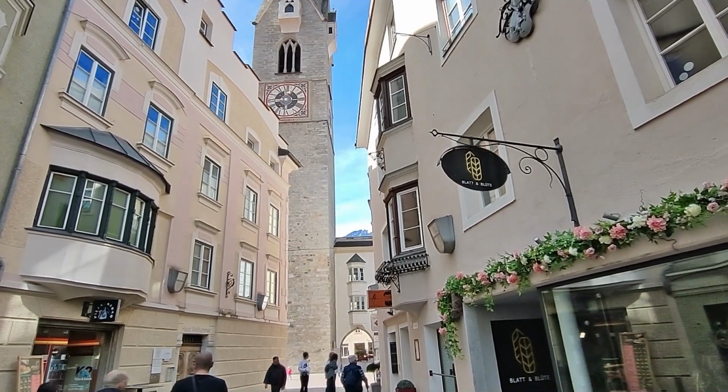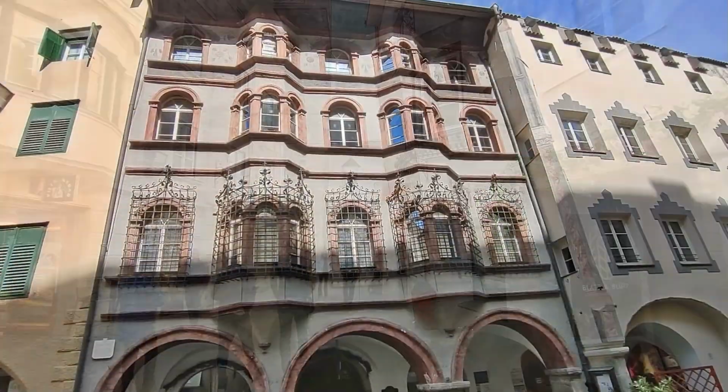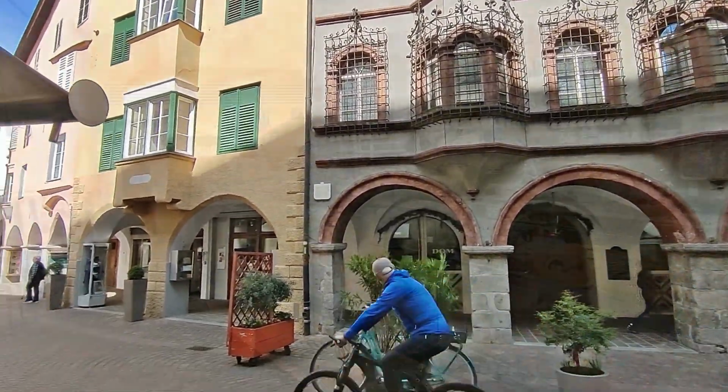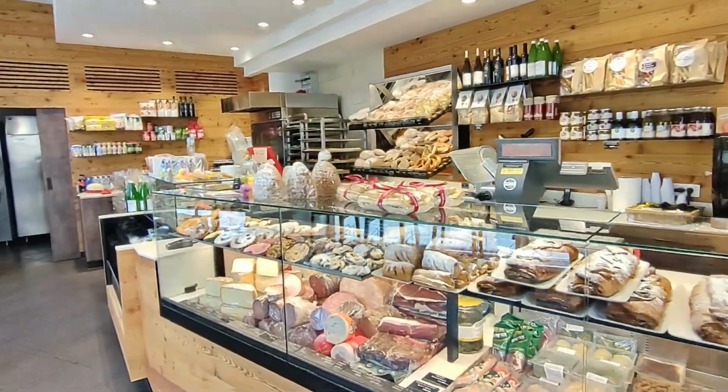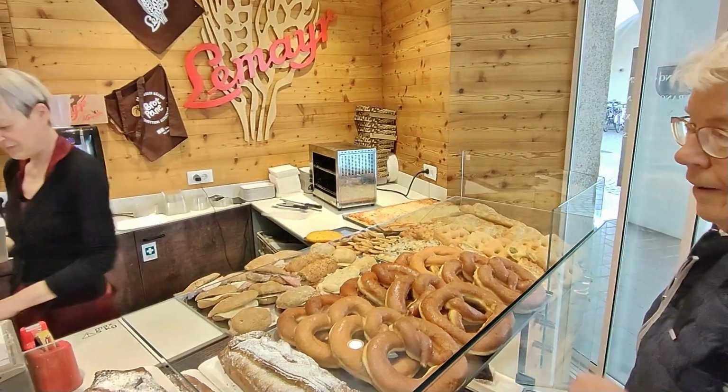On the way back, behind the Michael Gate, we notice the facade of the old 16th century patrician house. Directly across the street, an open bakery catches our eye, offering Vinschgau rolls with Speck. Genau. We have to grab it.